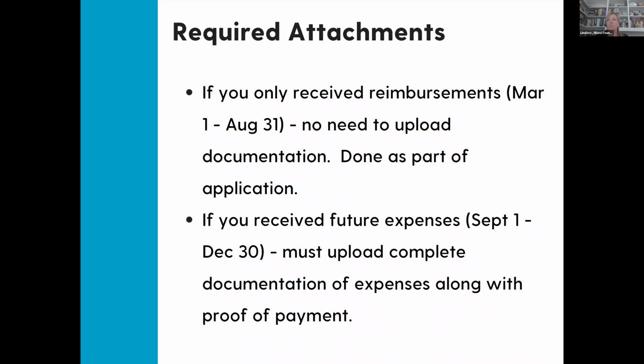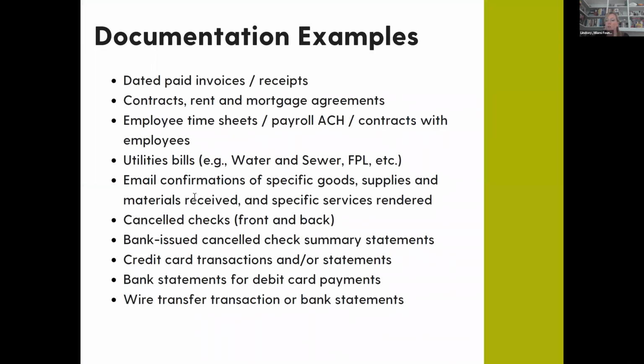Within the reporting guidelines, there's lots of detail on what that looks like. And here are some examples. This is the type of documentation we're going to be looking for. Dated invoices or receipts, a copy of maybe a rent or mortgage agreement or contract. If you're looking to pay employees for their time, a copy of their timesheets or your payroll ACH, a copy of your contracts with employees.